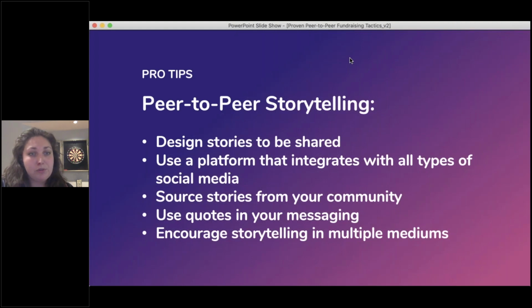Another best practice is to source stories from your community. So this could come from asking people to share their story on social media, use a hashtag, and then pull from all those different platforms and different stories and share that. It could also come from just a simple email that goes out asking people that have given to you before about why they gave, and asking them to share their stories.